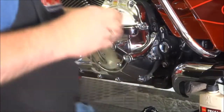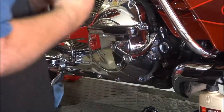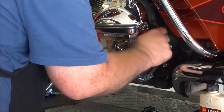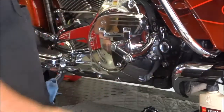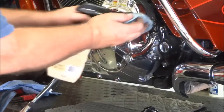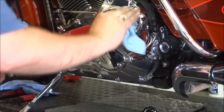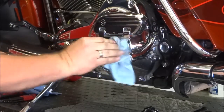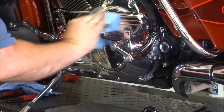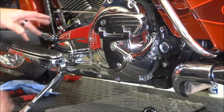And last but not least, my little chrome cover hides that one. Actually, I'm going to have to put a little dab of clear RTV on that one to hold it on. So, and then that one's done. Got fingerprints all over everything here. All right, let me go ahead and go around the other side and put engine oil and everything in. This side of the bike's done.